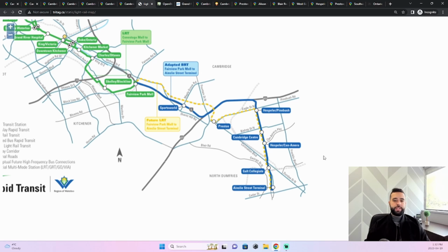In terms of the LRT here, the LRT will be built up in the future, as this is the phase 2 plan here in the Waterloo region. It looks like construction will start in 2028, so this is something to look forward to, as it follows this yellow line here, connects Fairview Park Mall in Kitchener to Ainslie Street Terminal in Cambridge, and will go through to Cambridge Centre. But for now, they do have a bus rapid transit system that again follows the general same path as the future LRT when it comes to Cambridge.